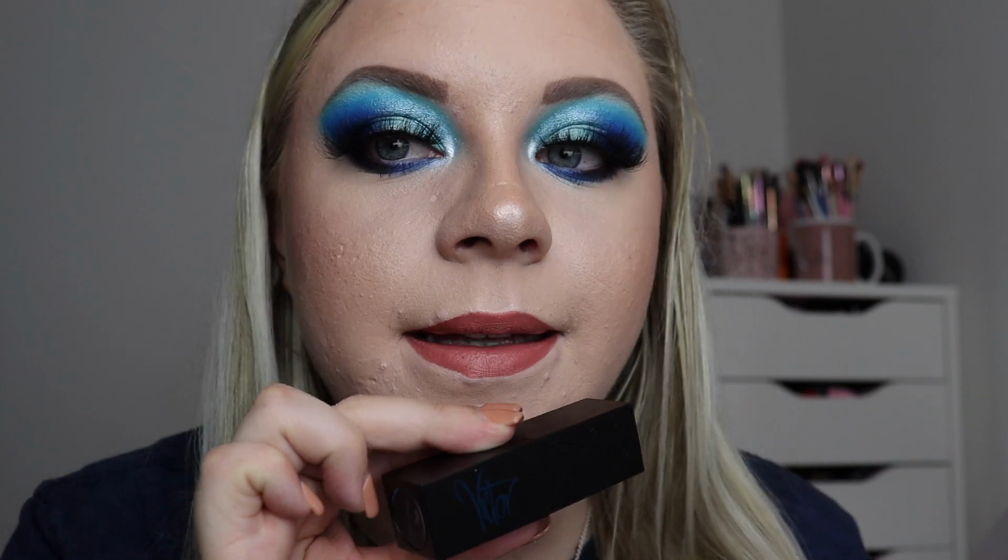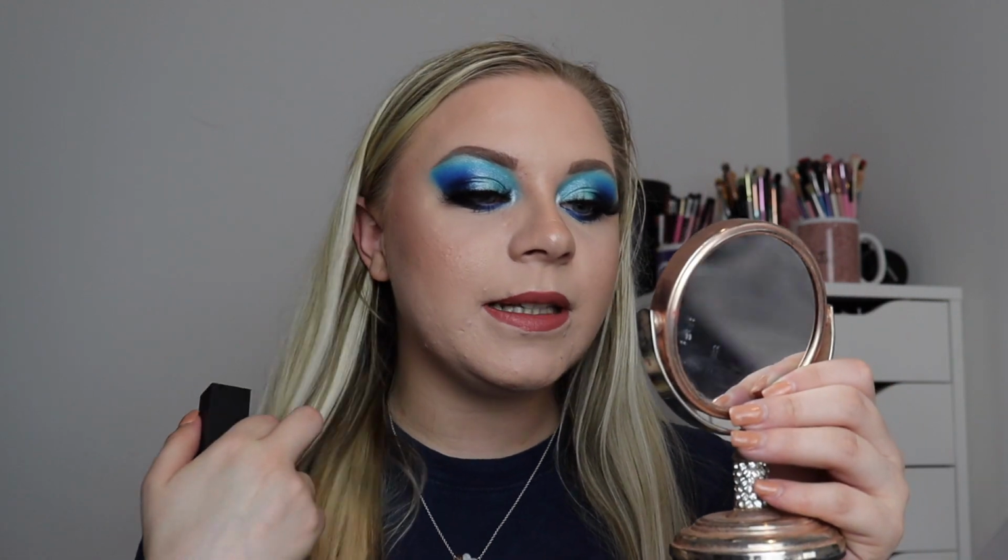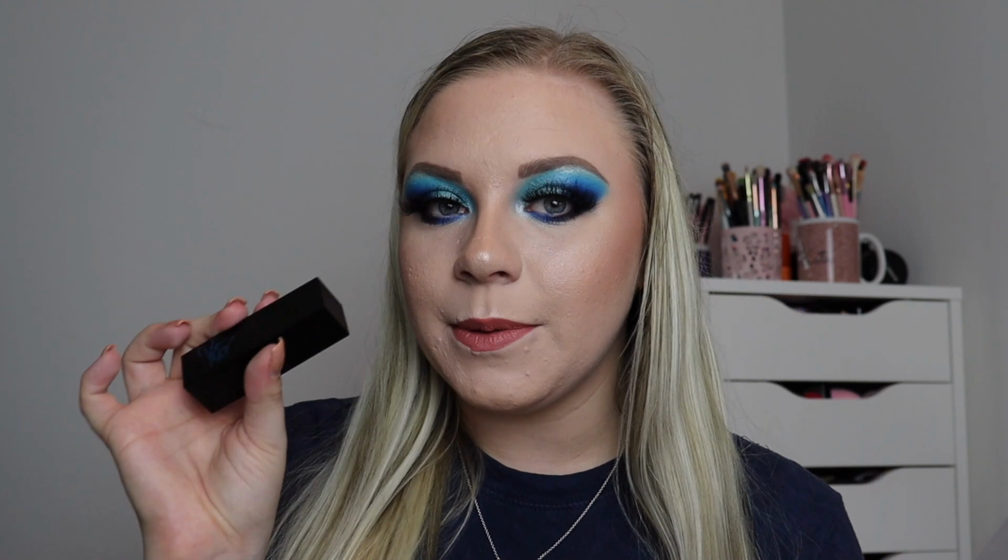This colour is beautiful. It's definitely my favourite out of the two and one I would reach for on a very regular basis. This one felt a lot creamier today, much easier to apply, and I thought I was going to need a lip liner with this because I thought the shade was going to come across really peachy toned, but it's actually a really good nude, so I didn't need a lip liner and I'm very happy with it.